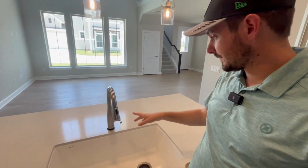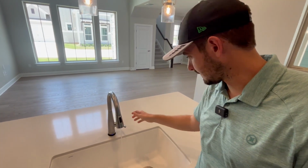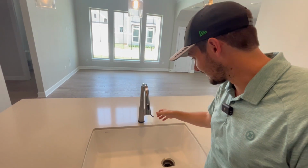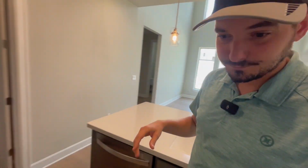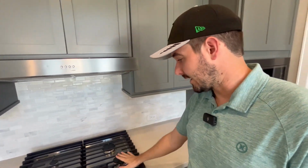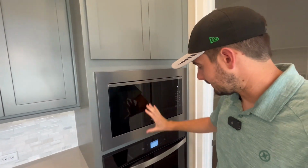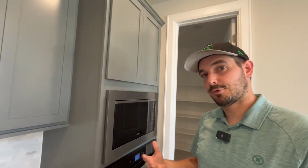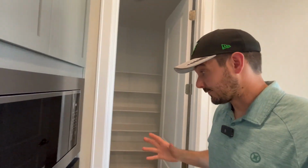Large sink. I think this is the tap. I like these, the touch faucet. So that's also an upgrade. And then this layout of the kitchen where we have the hood, the range, and then you have the microwave and the oven built into the cabinets. That's also an upgrade for the kitchen too, which I really like.